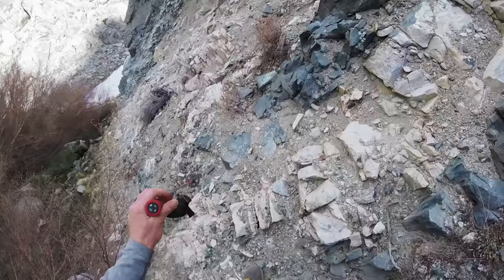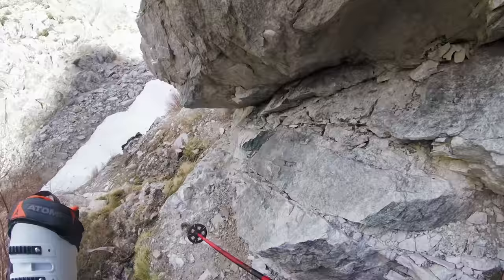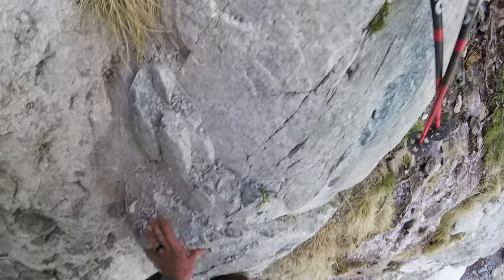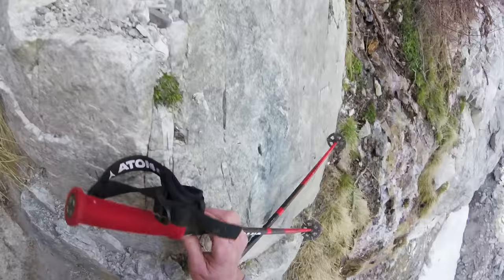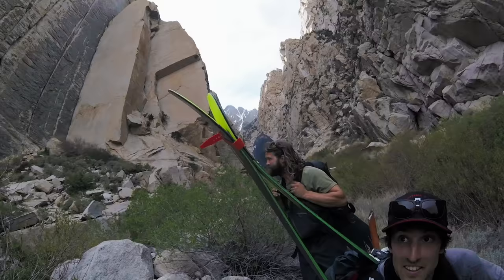Rock, little loose, big good hands and feet. This is gonna be a full down climb. We're so close. Behind Scotty there is our couloir we just skied. Now we're gonna go climb on that wall.